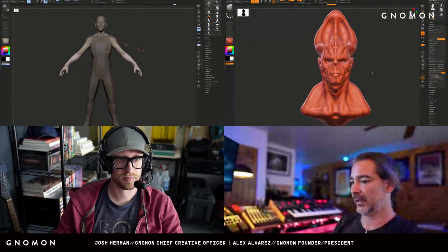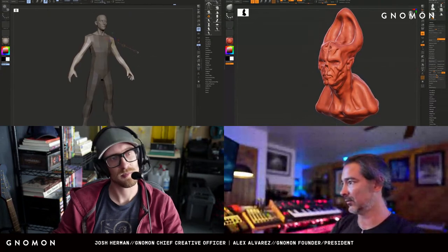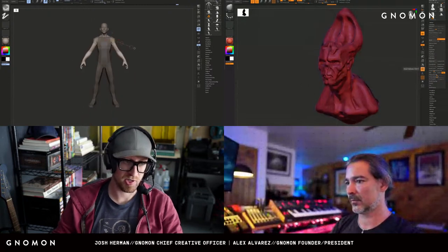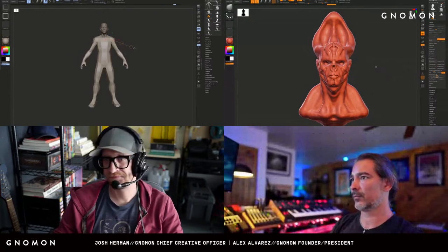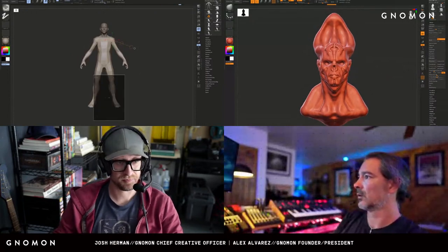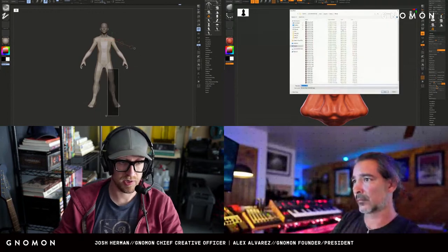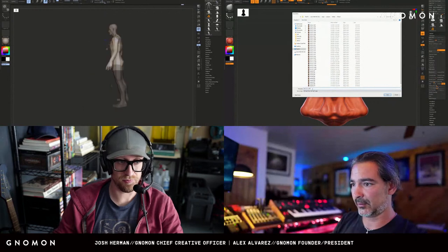I'm not hating UVing as much as I used to. Now I find it to be more of a zen thing to do. It doesn't take as long, which is nice. It used to be a much more painful operation. I remember even tools like Headus made it a lot easier. I still have Headus. It still works. It's still cool.